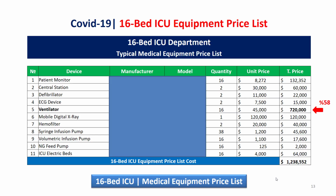During 2020 and now 2021, I have made a lot of tenders for the equipping of different COVID-19 intensive care units with variable sizes, such as 6-bed intensive care unit, 12-bed intensive care unit, and 16-bed intensive care unit. Here you see in this table an example of such a recent 16-bed COVID-19 intensive care unit tender.